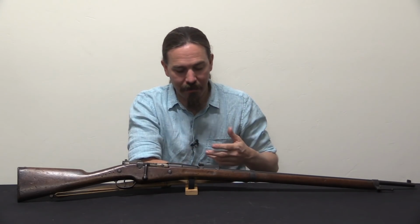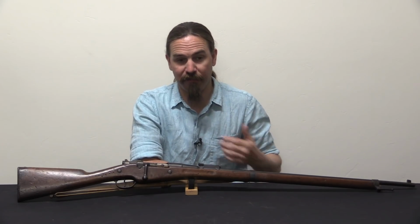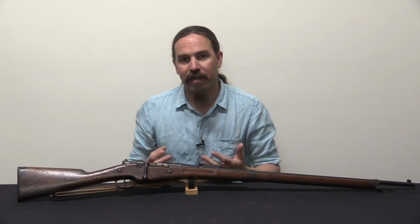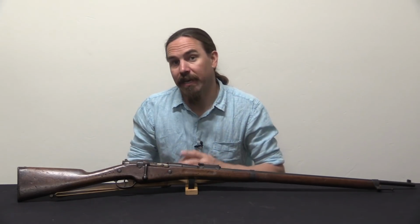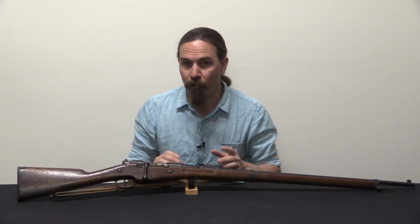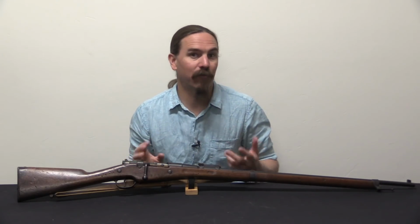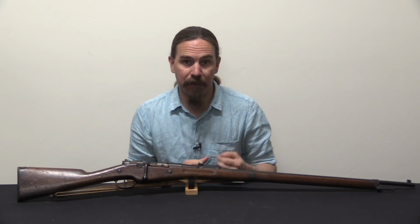I think this rifle is a fantastic example of how you can see an entire story of a rifle and all sorts of interesting twists and turns just through the surviving characteristics and markings of a single rifle like this. We don't know anything about who might have had this, we don't know a name, we don't know where it was, but we can still tell a tremendous amount about what this rifle went through. And I think that's one of the really cool, really fascinating aspects of military rifle collecting, military firearms collecting.